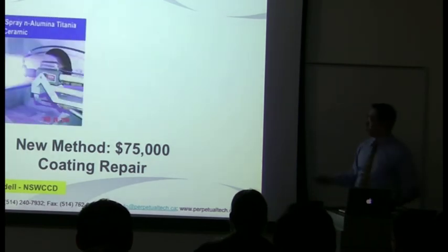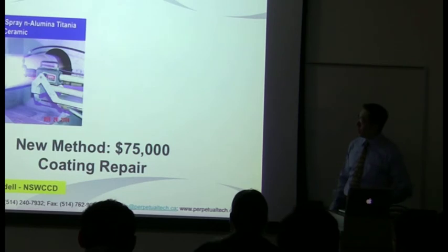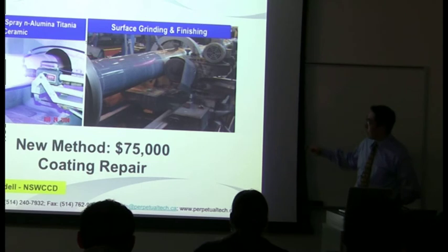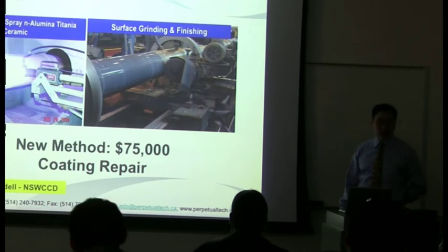The new approach was to use air plasma spray, and here you can see them spraying the nano aluminum titanium coating onto the shaft itself. This work was carried out at Norfolk Naval Shipyard. You can see they're grinding down the coated region to original size. That came at a cost of $75,000 for a ship set.